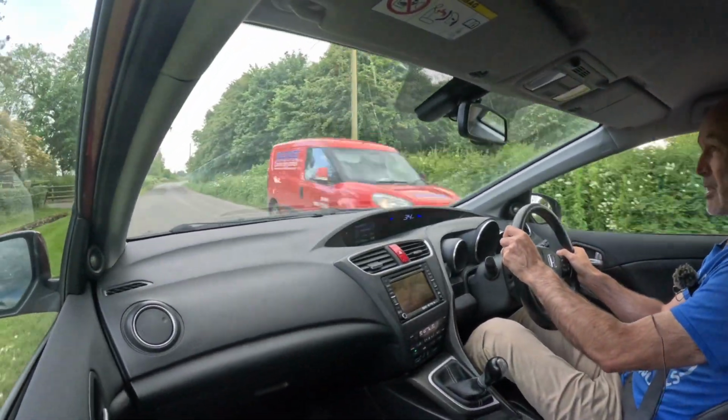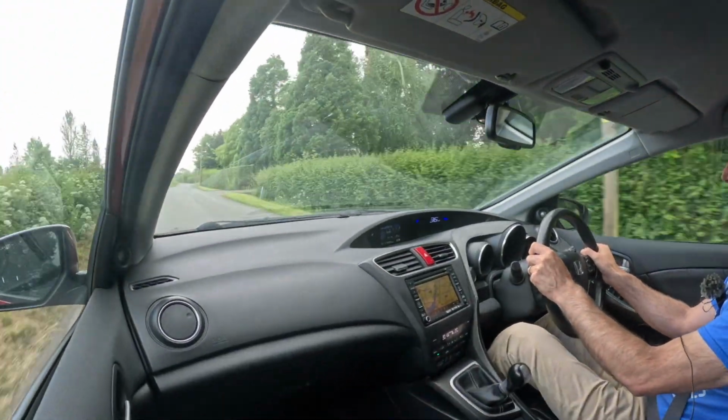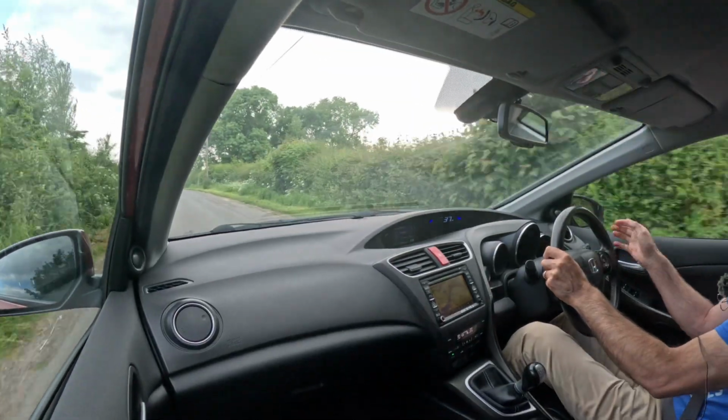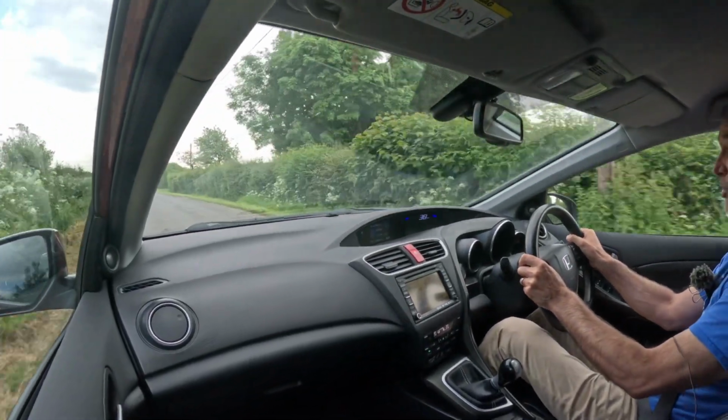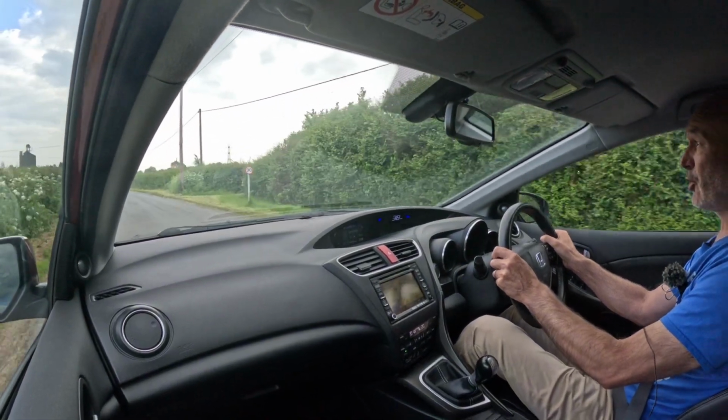For fear of repeating myself about the millionth time, Honda build the best 4-cylinder engines in the world. There's no two ways about it. The reason for that is they do everything just wonderfully well, with just good regular maintenance. They're incredibly tough and reliable over huge mileages.